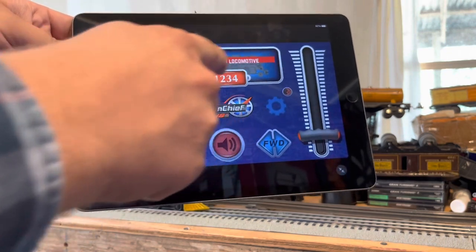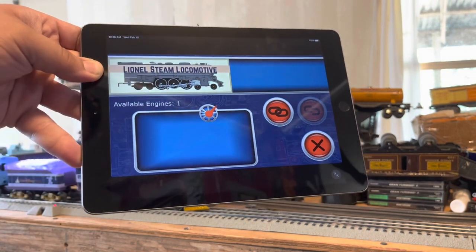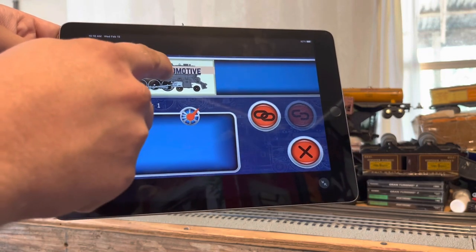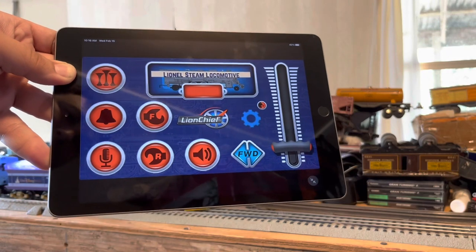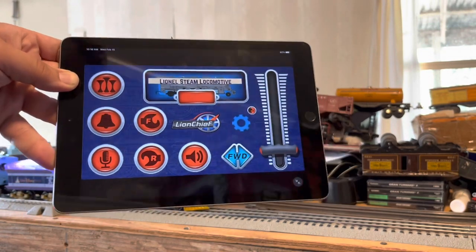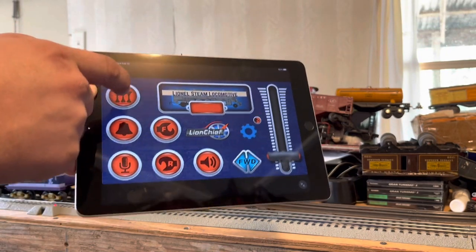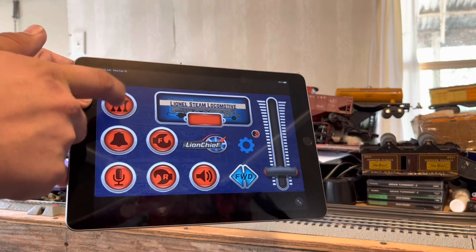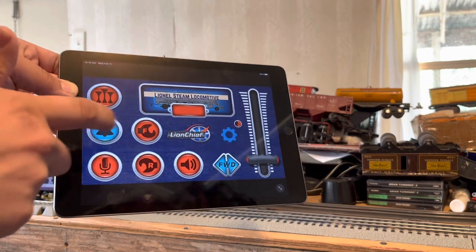You can go to this area here. It'll show that it's picking up the locomotive. And you can blow the whistle. And ring the bell.